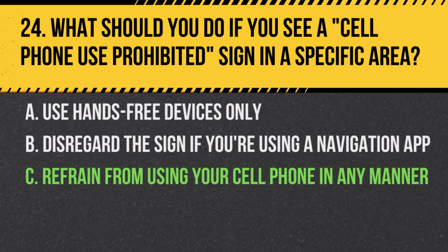Answer. C. Refrain from using your cell phone in any manner. This sign indicates that all cell phone use, including hands-free, is prohibited in the area.